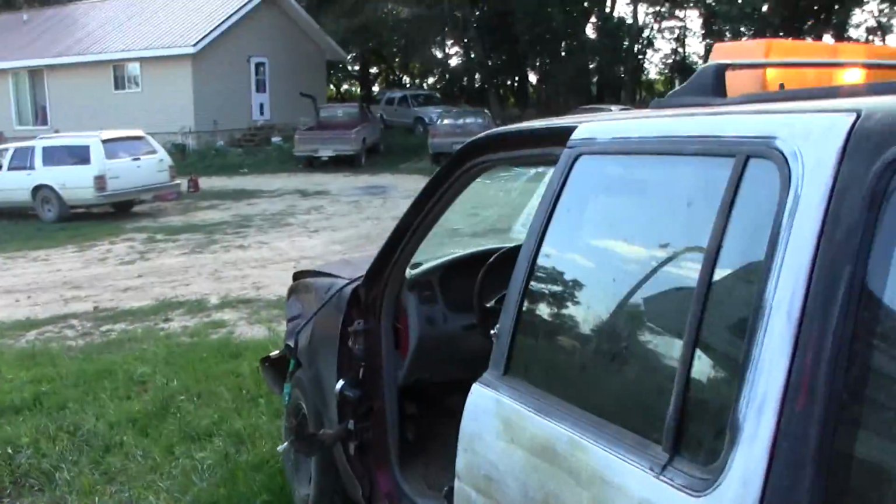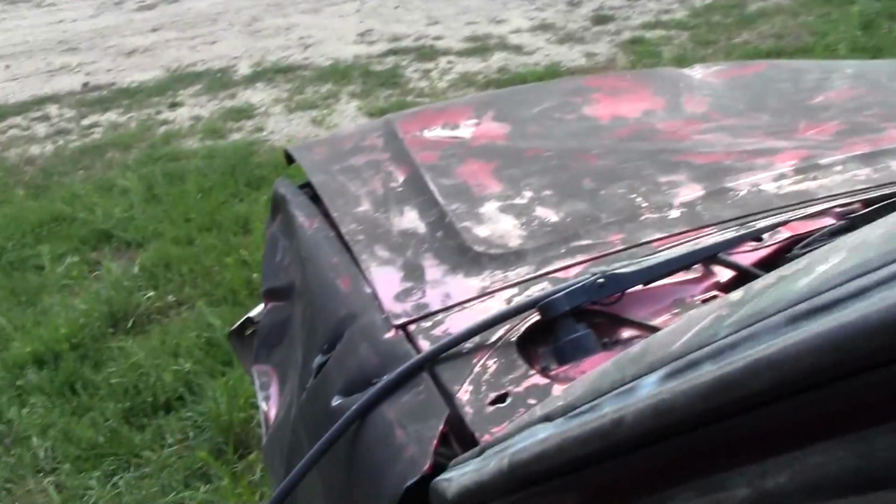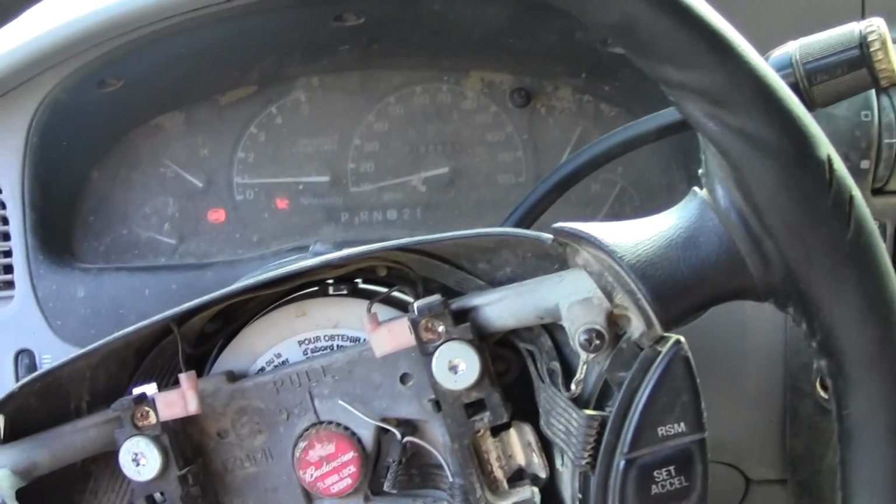This is the one vehicle out of every Explorer made I'll give Ford credit for. And now I'm not talking about all the Explorers, I'm talking about this Explorer.